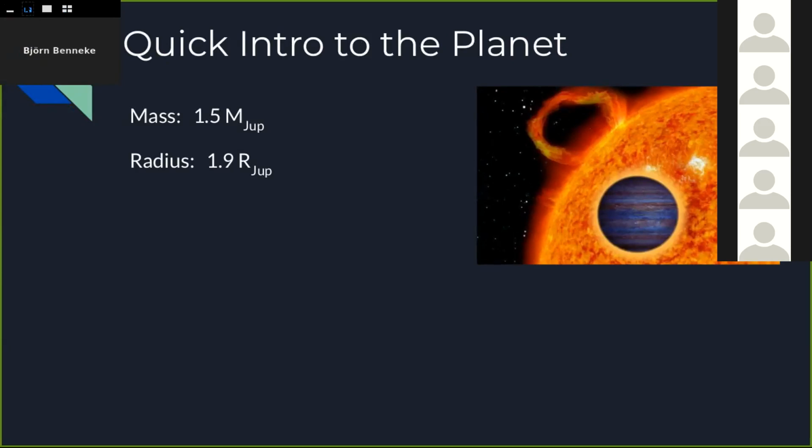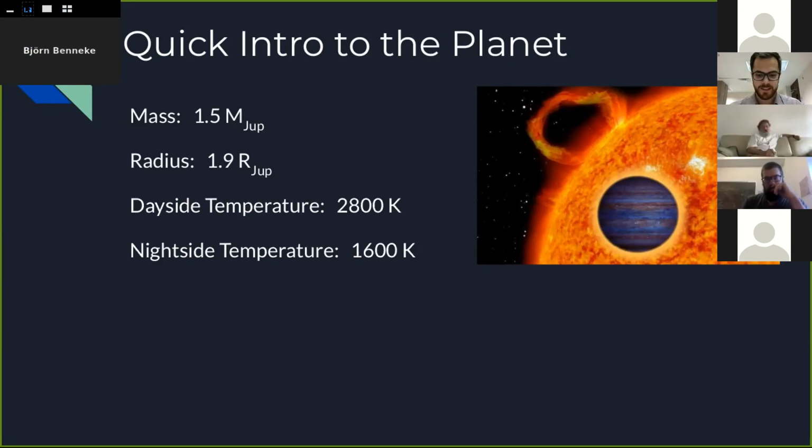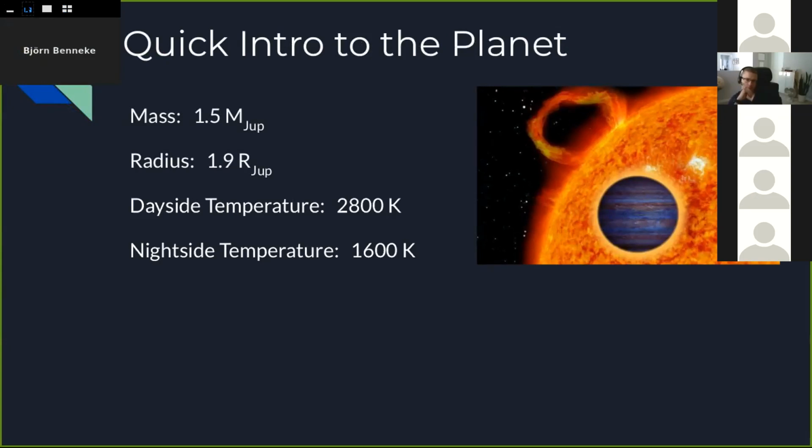It's very inflated, and it's much more inflated than we would expect it to be, which is a common phenomenon with a lot of hot Jupiters. And it is indeed a hot Jupiter-sized planet. Its day-side temperature is an aggressive 2,800 Kelvin, and its night side is slightly less aggressively hot at 1,600 Kelvin. This makes it, I think, the third or fourth hottest gas giant that we know to date. And that's because it orbits one stellar diameter above the surface of its star. It's remarkably close to its star. And its star is about a G0 dwarf, so it's a very sun-like star.